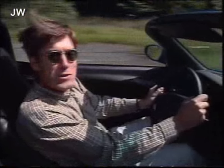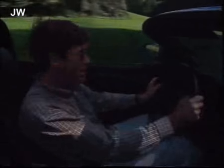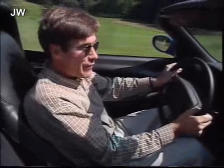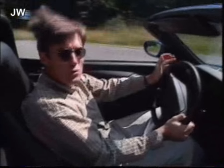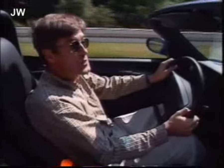The thing is, I'm not quite sure what I'm supposed to be comparing this Boxster with. It's certainly got all the fun of a lot of the £20,000 sports cars that are now on the market, but it's also got the luxury and quality of a much more expensive car.